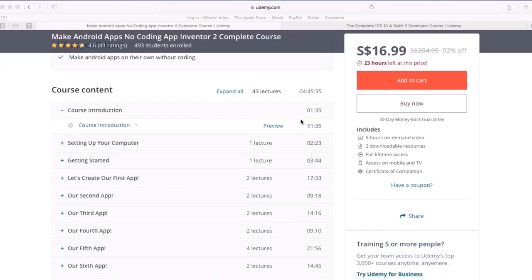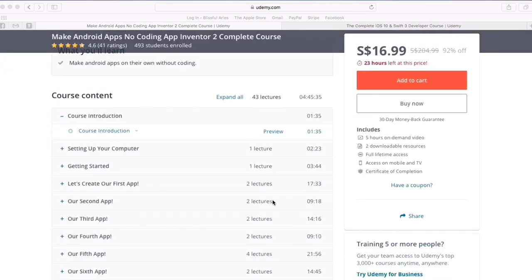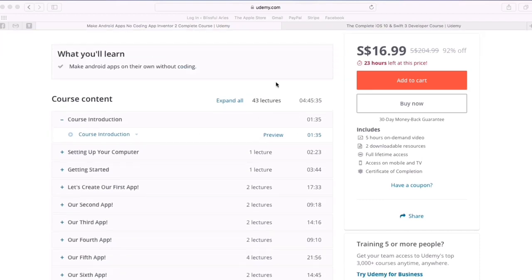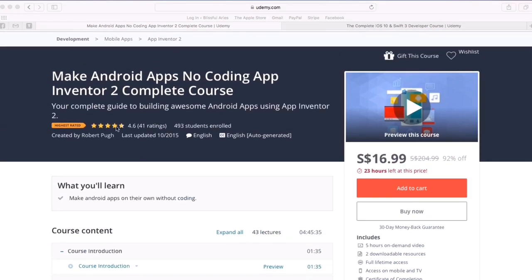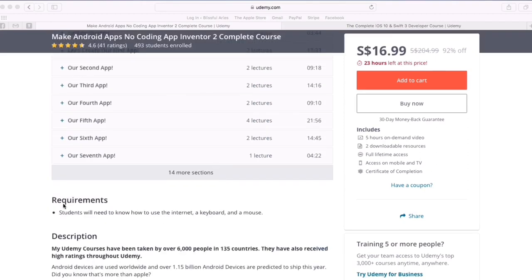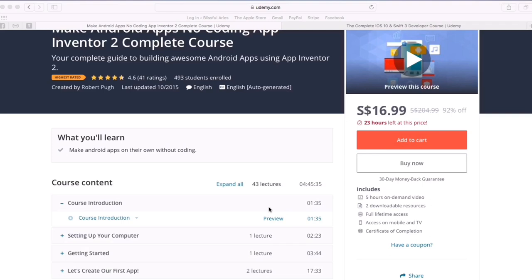The course is really very comprehensive. You can just listen to the course online. There are 43 lectures, so after this course, you can actually make any Android apps without any coding or programming knowledge at all. So they teach you all this. The very basic requirements: students will need to know how to use the internet, a keyboard and a mouse. That's all. So this is really very useful.